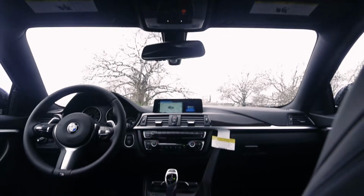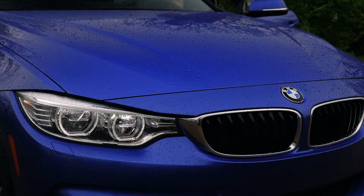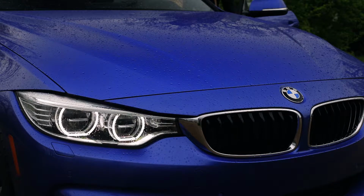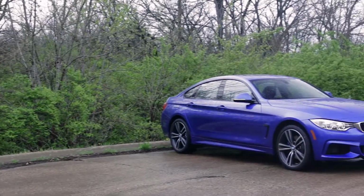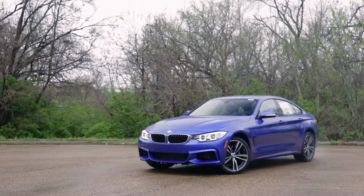This one also has a driver assistance package, which has a rear view camera, park distance control, and a beautiful lighting package, which has adaptive full LED lights, automatic high beams. This M Sport package here has 19-inch alloy Orbit Gray M Sport wheels, adaptive M suspension.